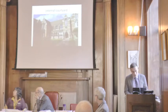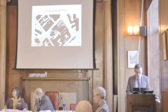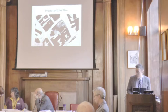This is the internal courtyard view, just showing the main entrance, which is through these doors onto the building. So in terms of the main works, it's the extension coming out from the demolition of 3 to 5 Round Church Street in here. I've got more detailed plans to follow.